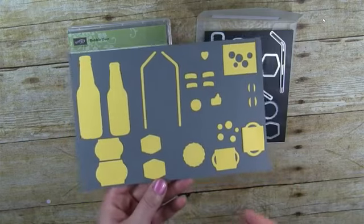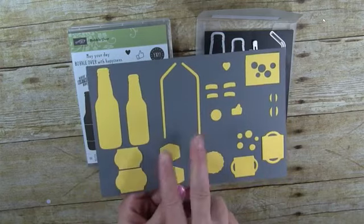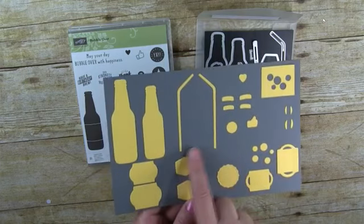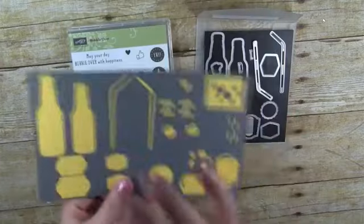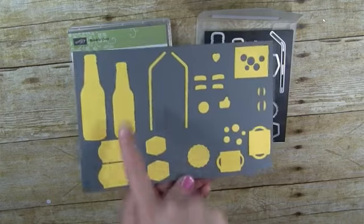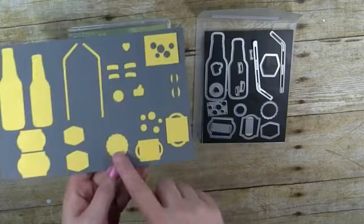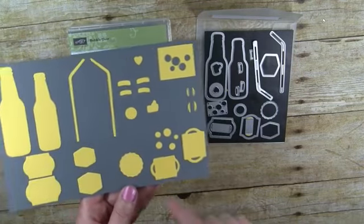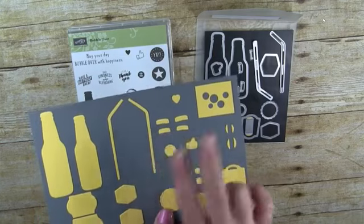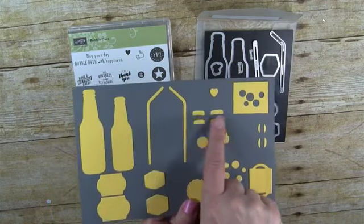I took a moment and I cut out all the dies. I figured it'd be easier to see what these dies are. So you have two different size bottles. We have two straws that go each way. I have seen people turning these into hockey sticks for a sports card. Awesome. We have several label dies. They fit the bottles, or you could use them just as is. There's an embossed detail, as well as a bottle cap. We actually have side view bottle caps, and what's nice is they've put two of each size in so that you can cut multiple at once. I love that. And these two fit over.